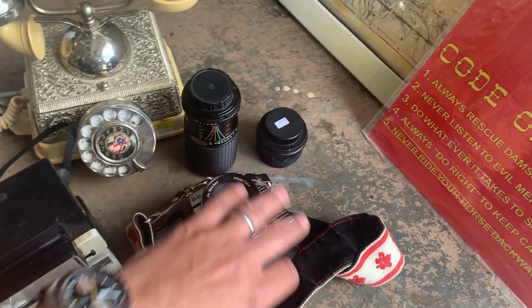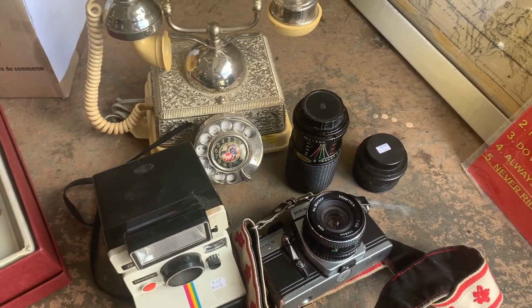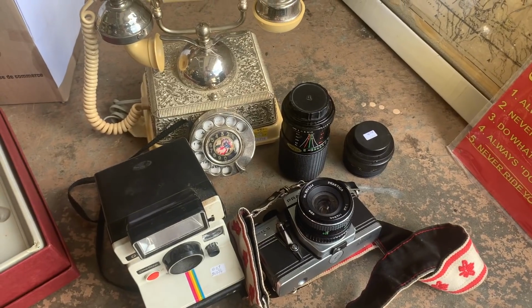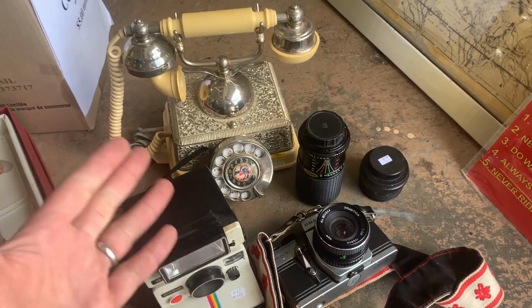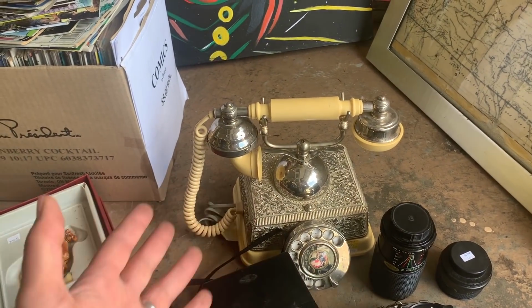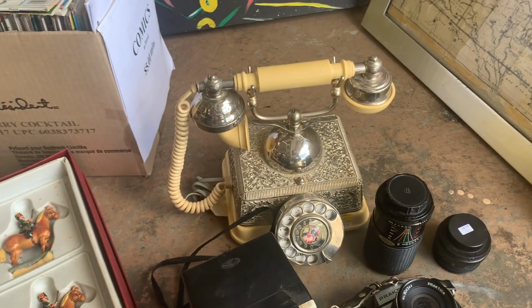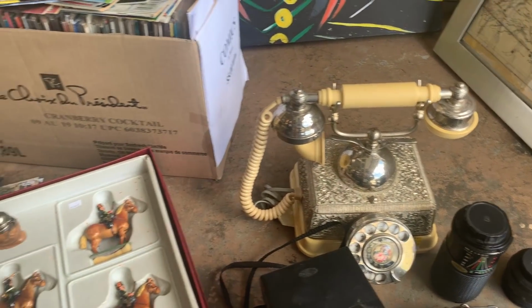Picked up the Praktica camera and the Polaroid, even though I didn't feel like I really needed more cameras. When you are in a location like that and you can buy whatever, may as well pick up the things you can sell. The replica vintage phone, it looks like an antique phone, but really this is probably from the 1960s or 70s. Still a cool novelty piece.